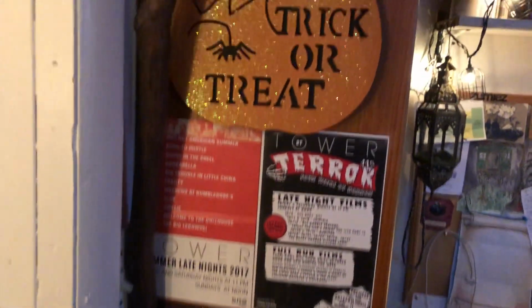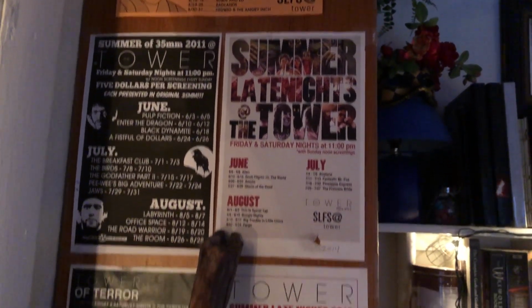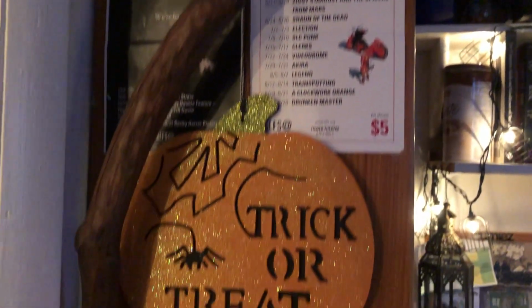This is my office. So Tower Theater is where I see a lot of really fun movies every year, and I've been going there for 8 years for their summer late night series, and so I have all the little things that show all the things that I've been to. Here's another bookcase. This is bookcase number 2.